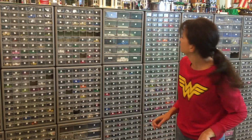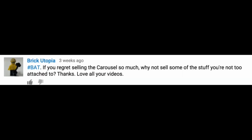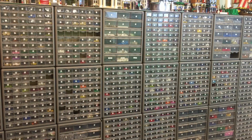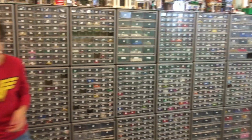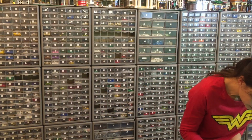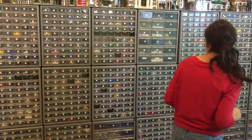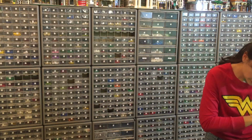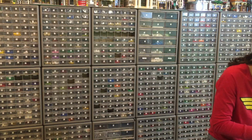But the question that Brick Utopia asks is a little different. It says, if you regretted selling the carousel so much, why not sell some of the stuff you're not into or not too attached to, is what he said. That's a good question, and that's pretty much what we do. I think a lot of other sellers do that, and that's why you'll see a lot of Chima parts, a lot of Ninjago parts in people's stores. And the minifigures just sit there and nobody buys them. So I really do that.